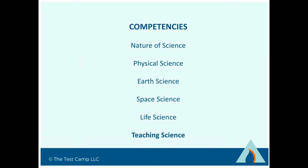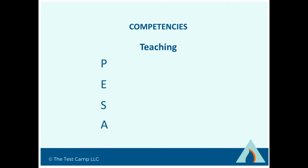On to the final competency, which is teaching science. And there are 8 main competencies related to teaching. However, only 4 really are represented on a science test. So here's the acronym that we use to help you remember the main teaching competencies. And the first one is planning for learning. Now, planning questions are most often related to achieving standards and benchmarks.